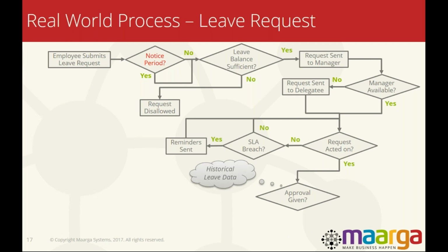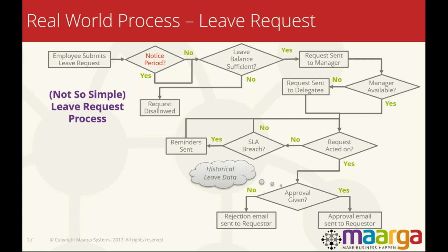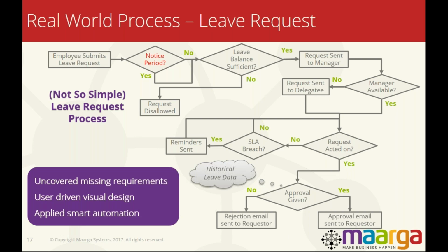Now, the manager might need to have the historical leave data for the employee in question at his fingertips before making this decision. And again, if he decides to approve, the requester gets an approval email, and if he rejects, the email goes as well. Now, as you can see, what we thought was a simple leave request is not so simple at all.